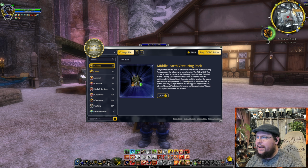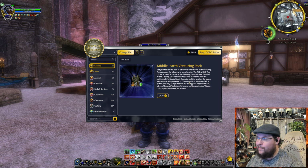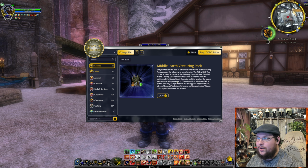You also get a cosmetic outfit, which is super cool. It's probably worth maybe 1,000 LOTRO points if you buy all the pieces, because it's the whole set, which is cool. You get a weapons aura, which is also worth a certain amount. So now we're at 2,200, ish, well, a little bit more than that. Let's say we're about 2,500 at this point.